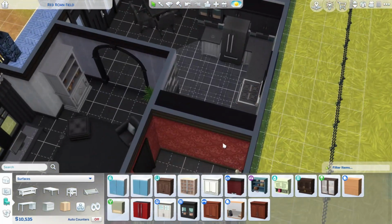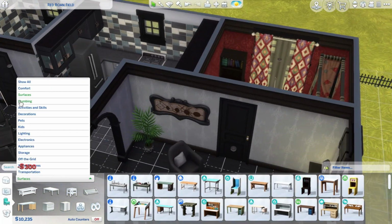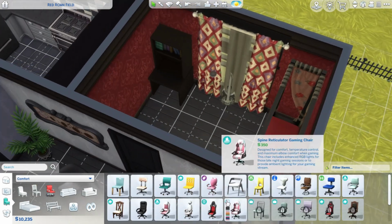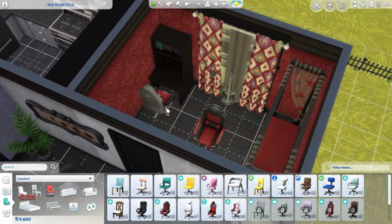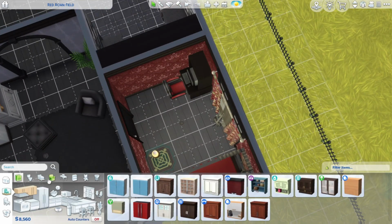I really didn't go overboard with the cluttering here because I was having a lot of frame rate issues, so I really didn't want to mess it up or have my game crash because it was constantly starting to freeze up on me. There was just so much going on in this lot that it couldn't handle it.